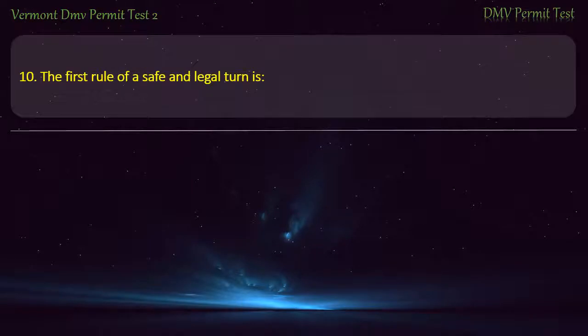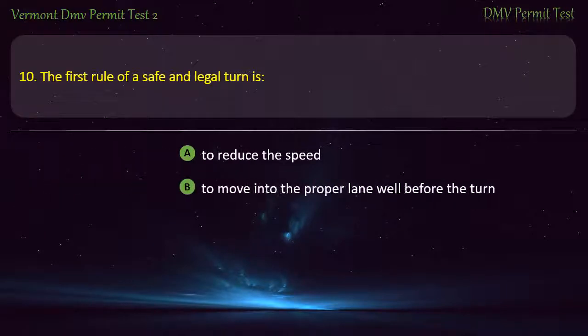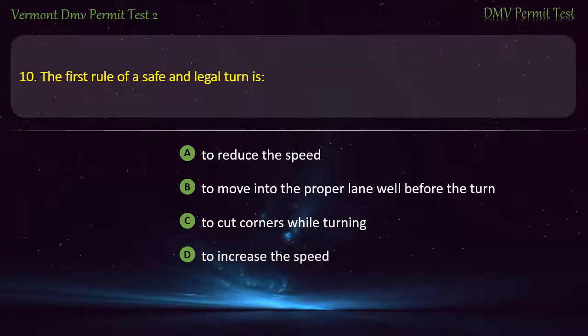Question 10. The first rule of a safe and legal turn is: to reduce the speed. To move into the proper lane well before the turn. To cut corners while turning. To increase the speed. Answer. To move into the proper lane well before the turn.